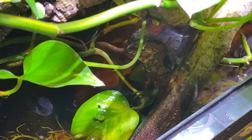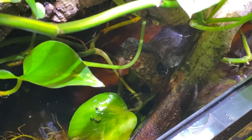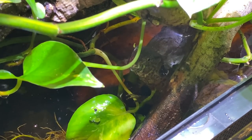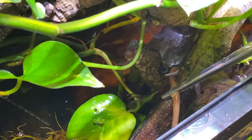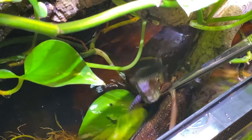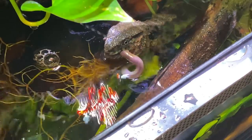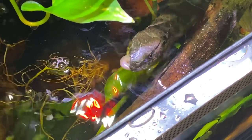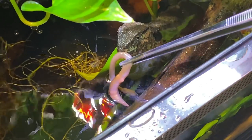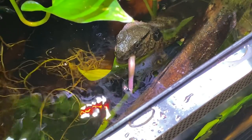Finally getting the shy girl to eat some worms. Makes me very happy to see. Hopefully if she stays there, we can offer her a few more to ensure that she's gotten a good meal. Yeah. Good girl. Yeah, she did a great job.